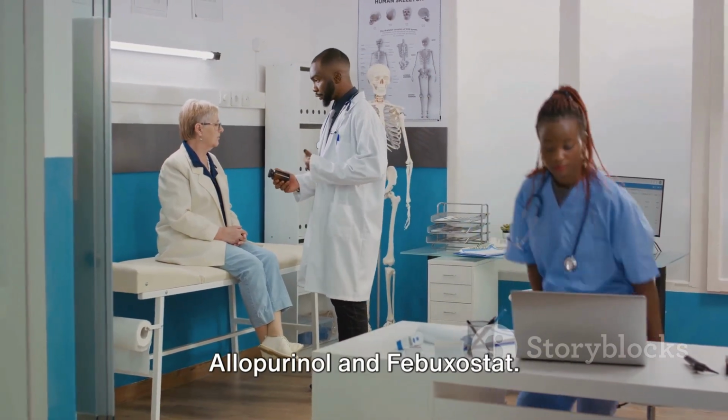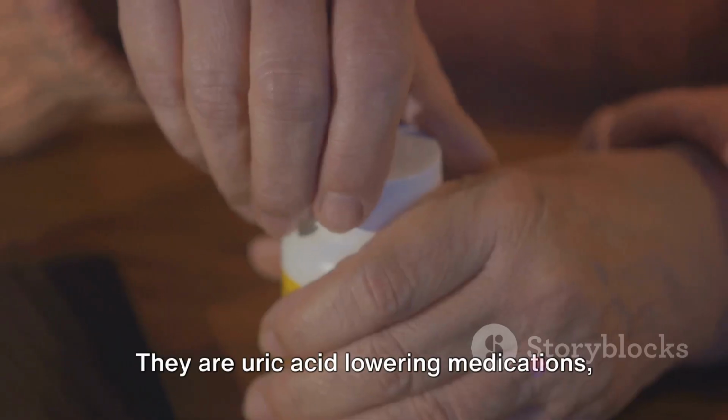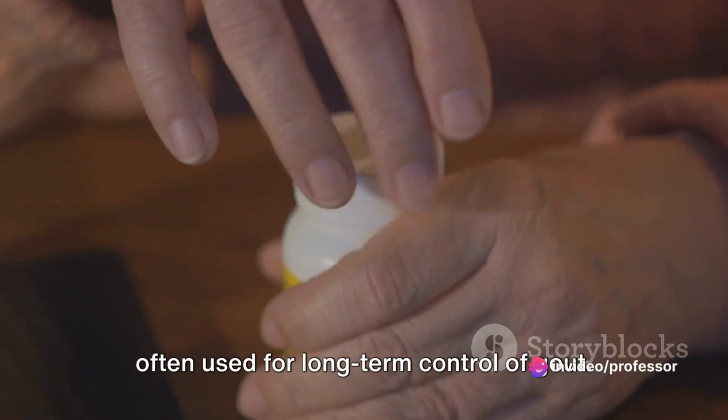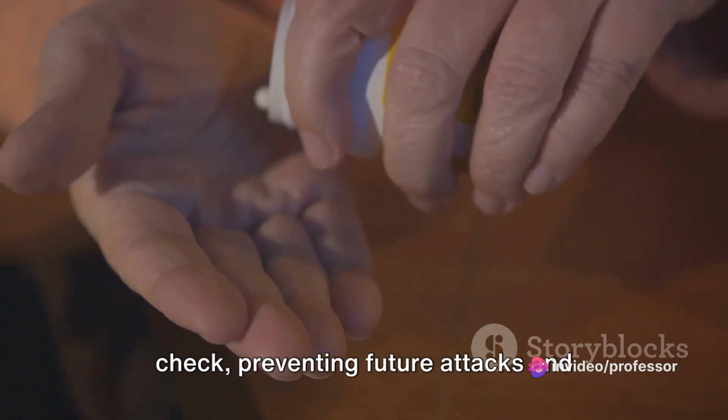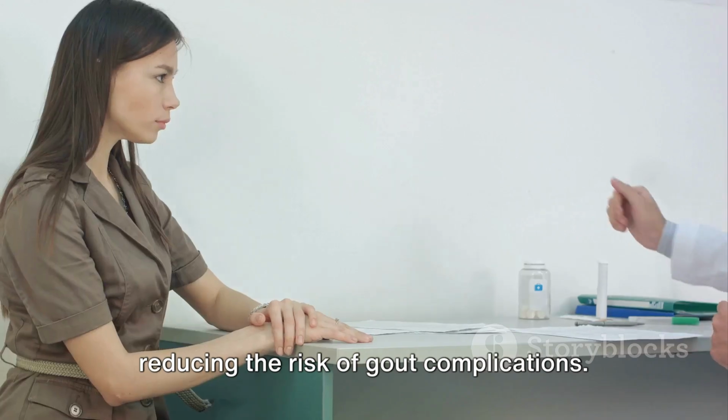Enter drugs like allopurinol and febuxostat. They are uric acid-lowering medications often used for long-term control of gout. They help keep uric acid production in check, preventing future attacks and reducing the risk of gout complications.